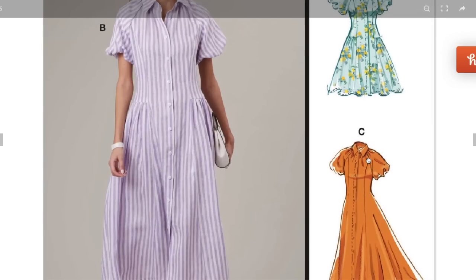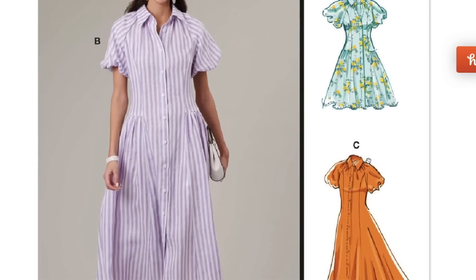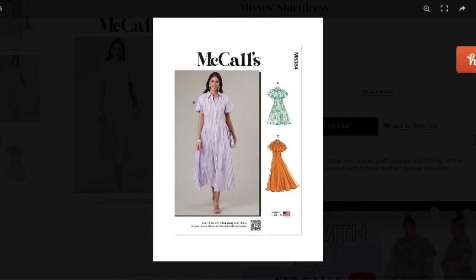Yeah, that's a great thing to add in. It probably wasn't that hard for them to redraft it, whereas for me, that would have been a little bit too much for my brain to take in. So thank you for that.